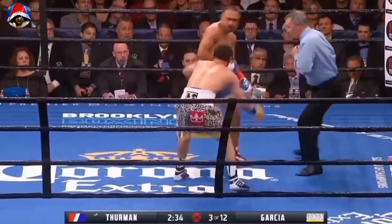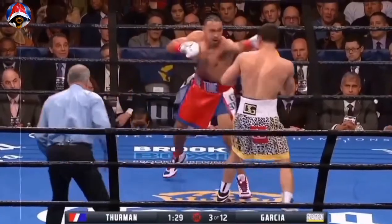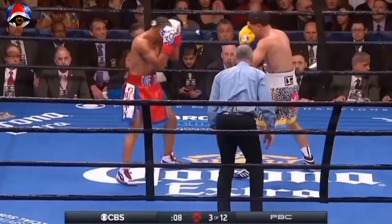Here's the hook. Garcia doubled over. Even just using those rangefinder jabs has helped him in this. That's a beautiful hand and a left hook and a right hand by Garcia. Great body work by Garcia.